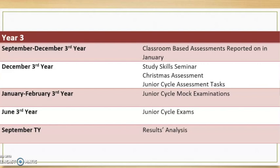Then in year 3, we have September to December. You've got the classroom-based assessments. That's the second round of those, and they are reported on in January.